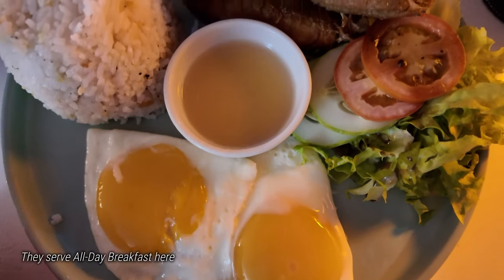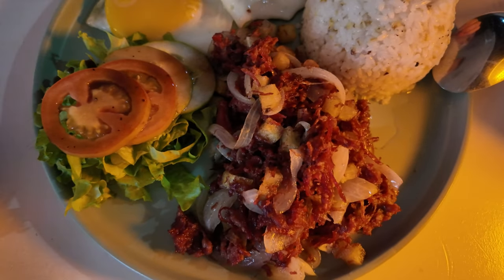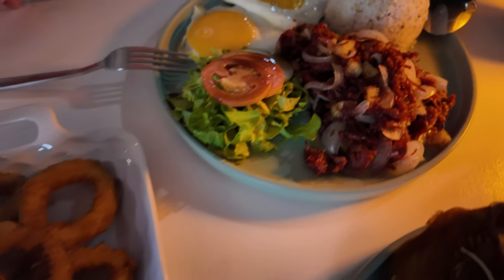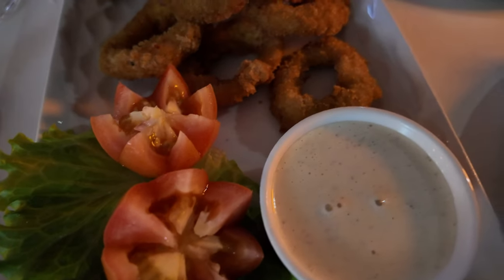So guys, I ordered Danggit Lamayo, breakfast meal, and Papa went for corned beef crunch. Breakfast at night. Yeah, we were craving some breakfast. Food was amazing. The portions are quite big, but so delicious.